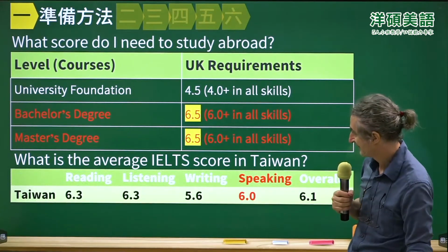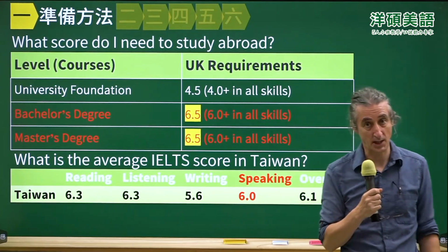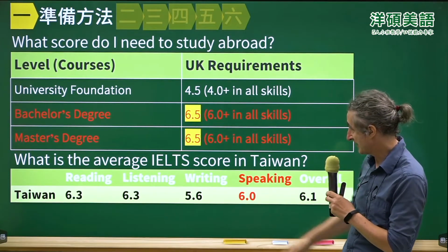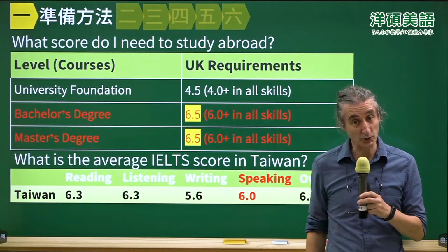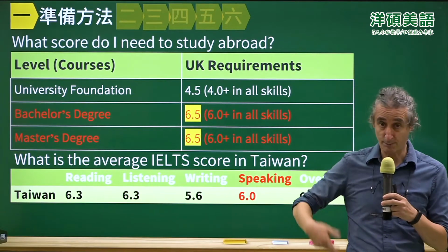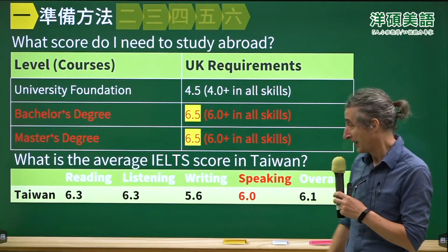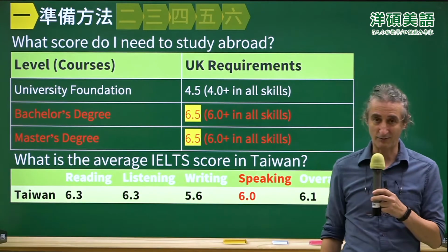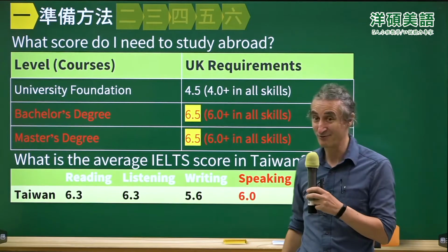Okay, so what's the average IELTS score in Taiwan? Well, it's basically this. For most students in Taiwan, the average is about 6 in the speaking exam, which is kind of okay, but you're going to need 6.5 overall. And that means basically to do that, you'll need 2 6.5s and 2 6s. But as you can see, most people don't get 6.5 in reading or listening, and definitely not in writing.